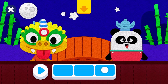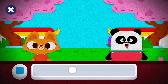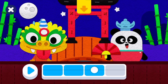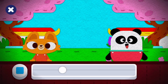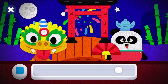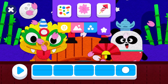Good job! Fan. Gate. Good job! Petals. Confetti.